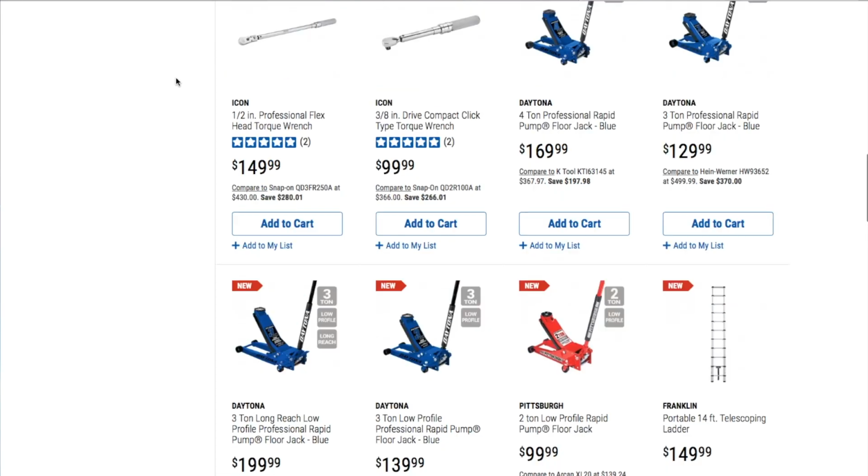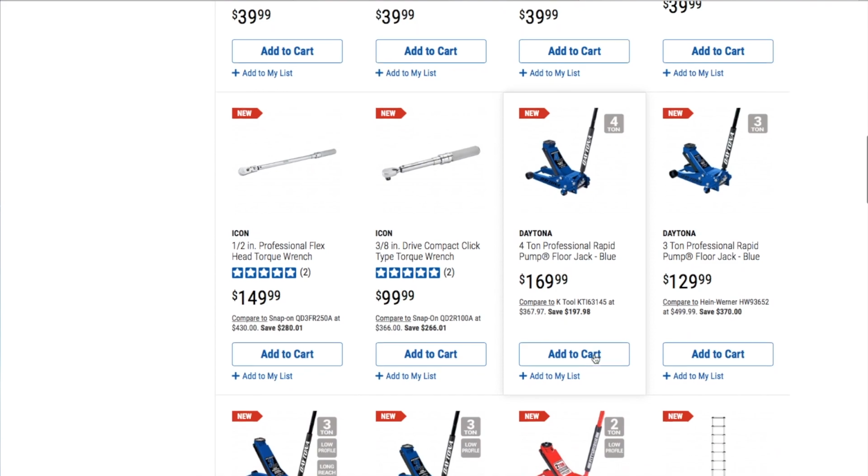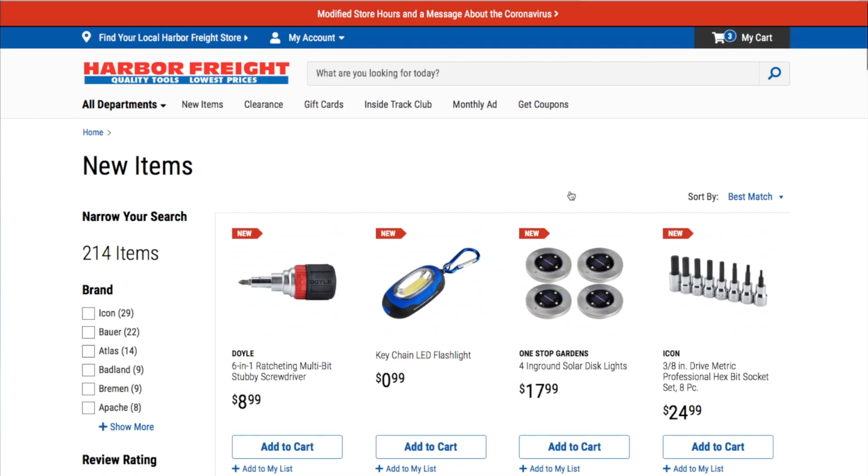All right guys, that's it for today. Nothing else. The jacks we already went over in the last video. We did see the new jacks. They are blue, pretty much like the other colors, but now they have the blue ones. Yep, that's it for today.